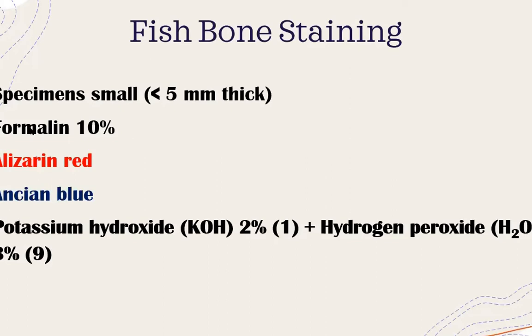muscle, and we use formalin first. Why do we use formalin? Because formalin is good for preserving. Then we should not preserve, we should fix the protein first. That should fix the muscle first. After we fix the muscle, that means the fish can stay the same. That means a good shape.